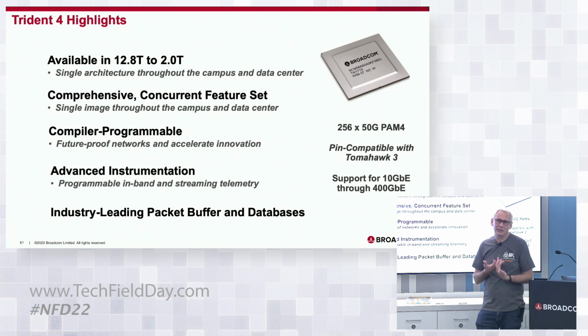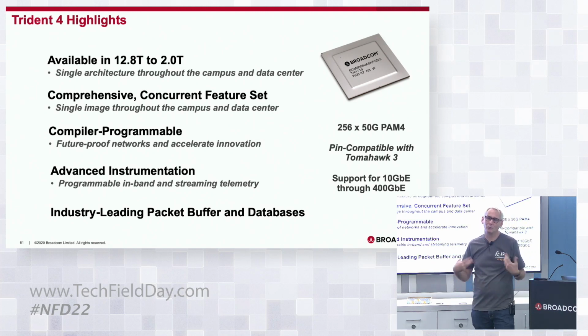One of the things to make it much easier for system vendors to actually bring Trident 4 to market was that we made it pin compatible with Tomahawk 3, which was our first 12.8 terabit device, which was shipped a few years ago. So they could take a Tomahawk 3 board, take the Tomahawk 3 off, put the Trident 4 on, voila, they have a system. We do that. It makes it easier. Board designs are expensive. The more we can facilitate the ecosystem to pick up a new chip, the better it is for everyone.